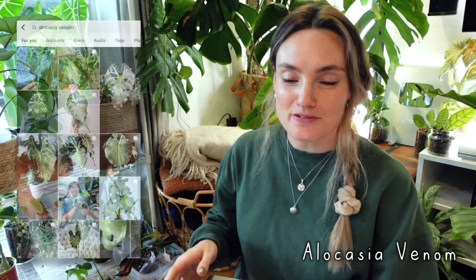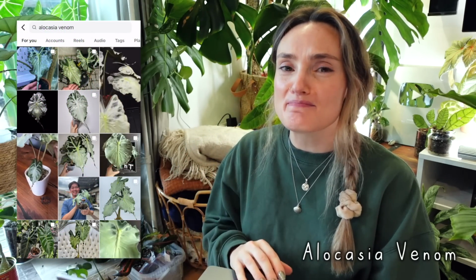I'm going to shuffle over so I can put all the plants here. But the first plant is the Aliccia Venom, and this one is commonly known as the bird poop Aliccia. This is one that I had never heard of, I'd never seen before, and oh my god, it is so weird. It's a very unusual, deemed very rare plant here in the UK.